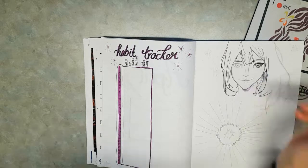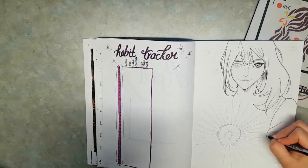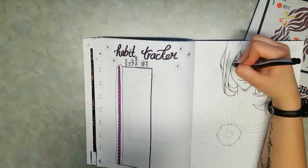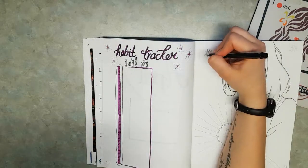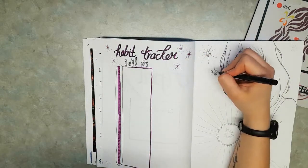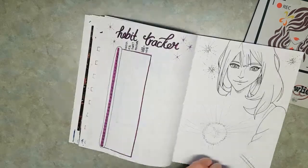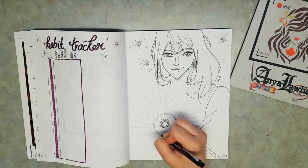So for my mood tracker for the month of April, I tried something a little different. I applied the whole sparkler idea. The circle part are the days of the month, and depending on how my mood is that day is how far the spark is going to reach. So I put little dotted lines to follow that I can color in with a yellow or an orange or whatever color I decide to make this sparkler.